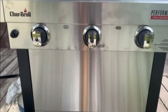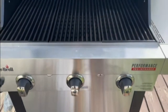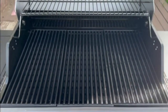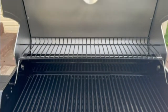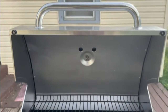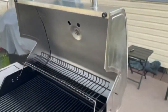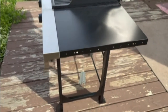All right, so here it is, guys. Finally got it. This is exactly how it is as soon as you have it all built and put together out of the box. This is the Charbroil 3-burner cart style propane grill. I've been loving this. I'm going to be using this all summer long. You can see just how big of an area you have to cook burgers. You can have another shelf so you can put some additional food up there. You got that stainless steel lid that closes, and then it even has that temperature gauge on the hood itself to let you know just how hot it's actually getting.